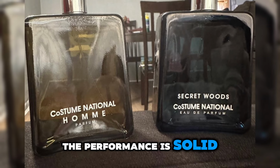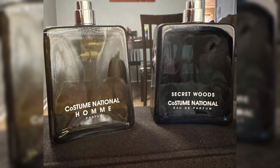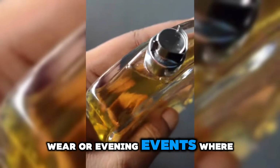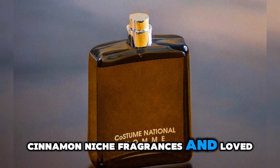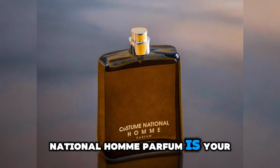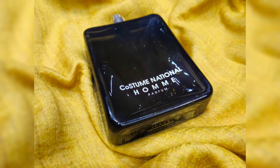The performance is solid, 7 to 9 hours with good projection for the first few hours. Fall and winter are its sweet spot, perfect for casual wear or evening events where you want to stand out. And if you've ever sampled those ultra-expensive amber cinnamon niche fragrances and loved them but couldn't commit to the price, Costume National Homme Parfum is your affordable alternative. Same luxurious vibe, fraction of the cost.